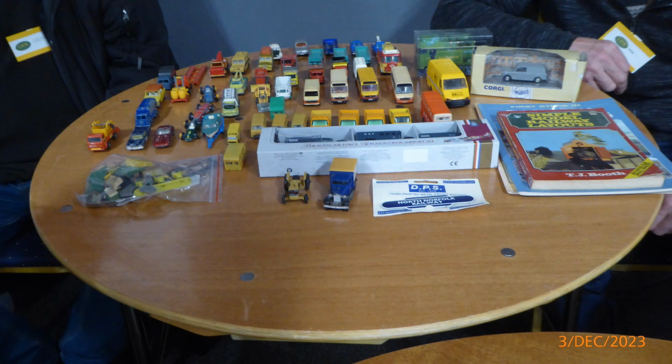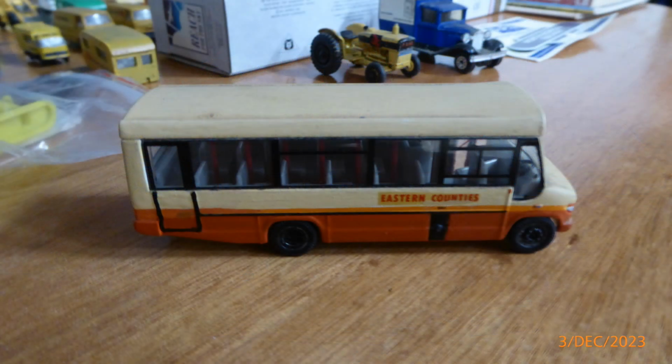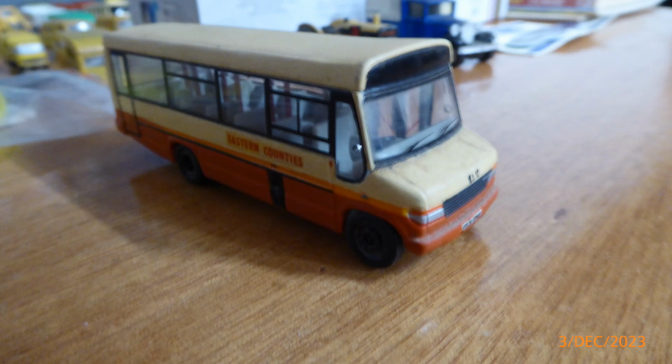So there were a lot more things for sale, but this was a bit later in the day. And I actually bought this bus, paid £5 for it. I thought it looked all right, and I only got one small bus on the layout, so I indulged with this, and this is all I bought on the day.